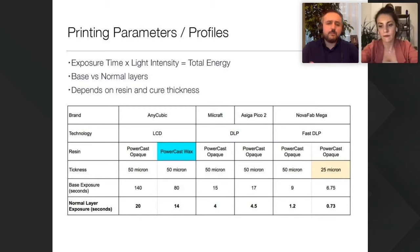So here I have put a table. On the left-hand side, you have Anycubic. This is an LCD printer. Now, if we were curing, let's say, the opaque resin, maybe you can mark it on it, Tülay, so we can see.